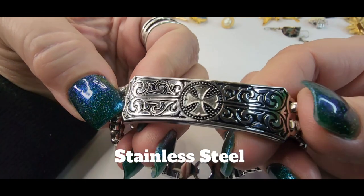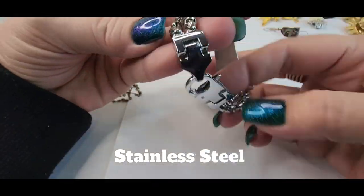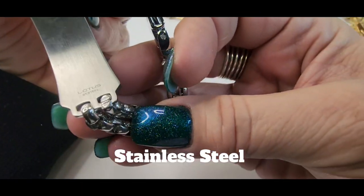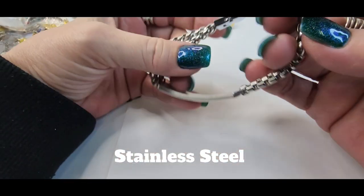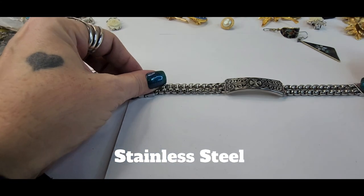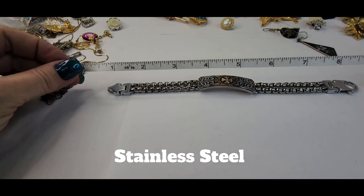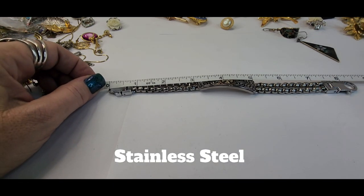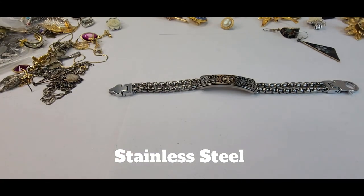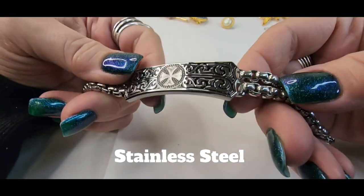So we have another bracelet. It's got the, what do you call this? Is that the Maltese cross or the Iron Cross? It's got a little rhinestone there on the clasp. Oh, it is marked Lotus Stainless Steel. So this one is definitely stainless. This one is about an 8.5 to an 8.25. I'm going to give some extra because this is not sitting flat. Possibly even up to a 9 because of the curve there.